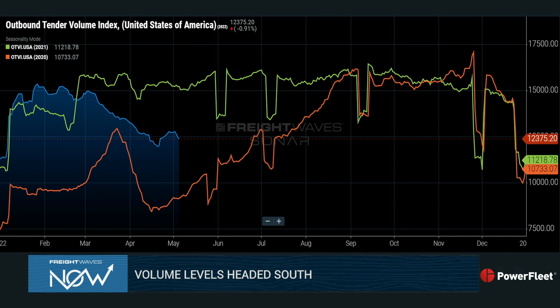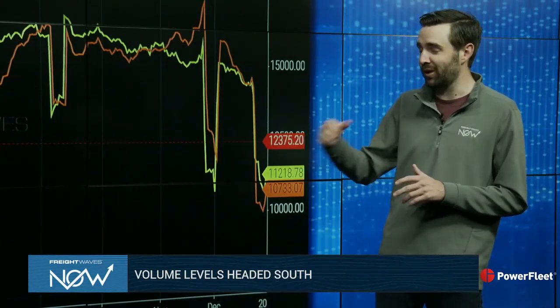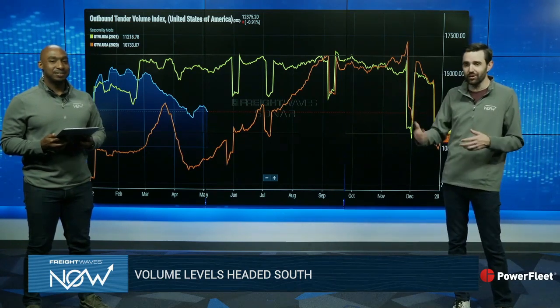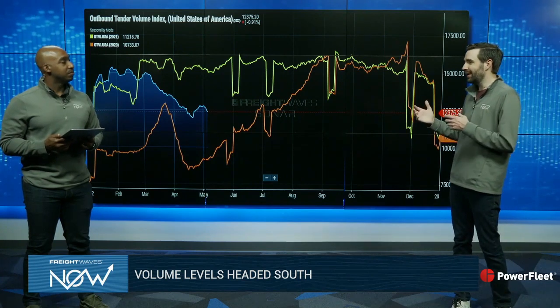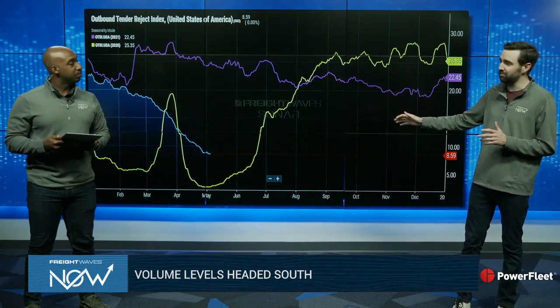Think about this time in 2020, we started to see volumes ramp up as the pandemic, stimulus checks rolled out. If we look back at March and April, that was more panic buying. This was really the start of the goods buying that the consumer took off with and kept up for almost 24 months, and now we're starting to see that slow, and as a result, you're seeing these tender volumes decline. This index includes both accepted and rejected tenders, so it tells you which way the market's moving, but we'll move on to our next chart and show those rejections, and we'll see they've come down pretty significantly too.